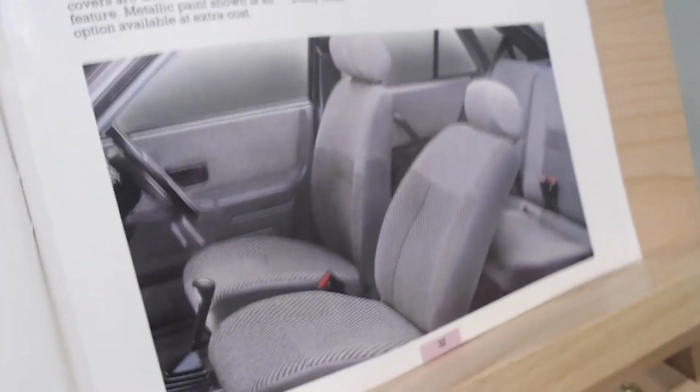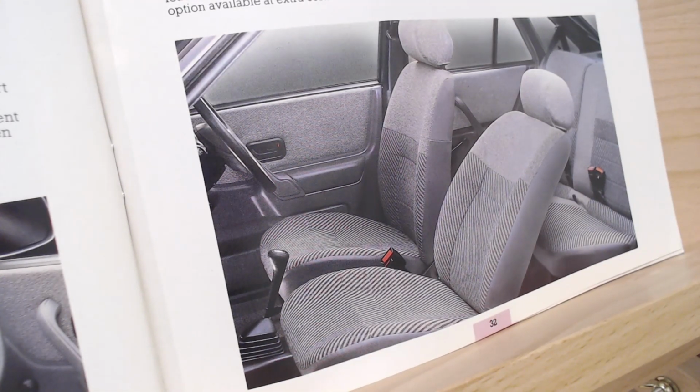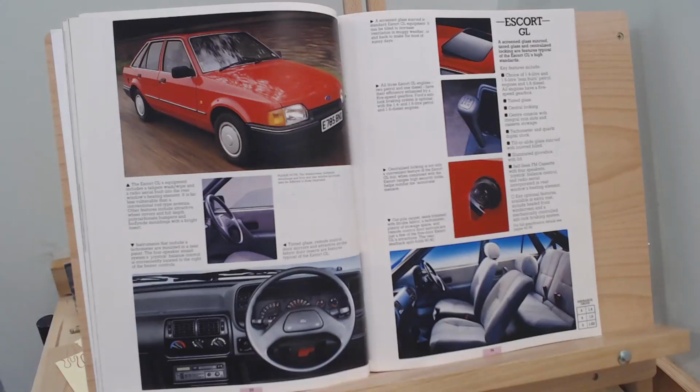And then finally the seats, which are still looking very basic, aren't they? But anyway, let's move up the range. We get to the Escort GL. So let's zoom in and have a look at some of the features on the GL model.